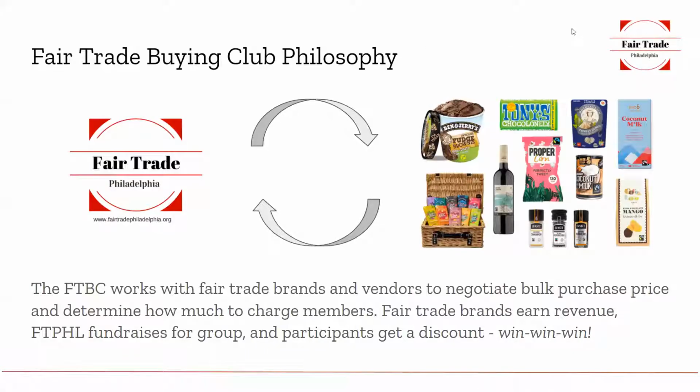So the fundamentals, basically the philosophy is, again, we try to work with fair trade brands and vendors to negotiate a bulk purchase price. So some of you might be aware, vendors sell to retailers in bulk purchases, at wholesale pricing. So we as a buying club come in as somewhat like a retailer and purchase at a wholesale rate. So what we do is we go to those different brands and vendors, we figure out what the different rates are for these bulk purchases, and try to judge if our group can actually meet those thresholds.